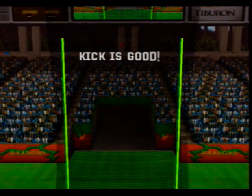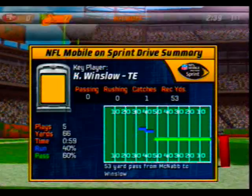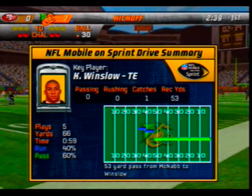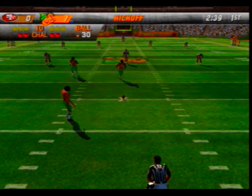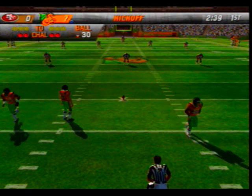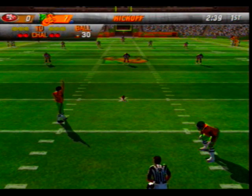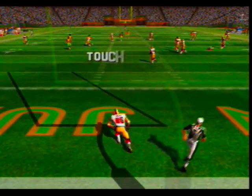The extra point attempt is good. They have a one touchdown lead now. Looks like he's just about ready to kick this one off. Nice kick. Plenty of distance. This one is taken by Higgins.